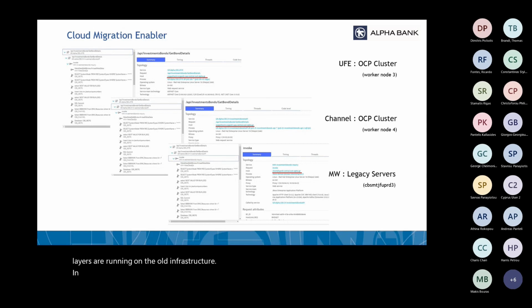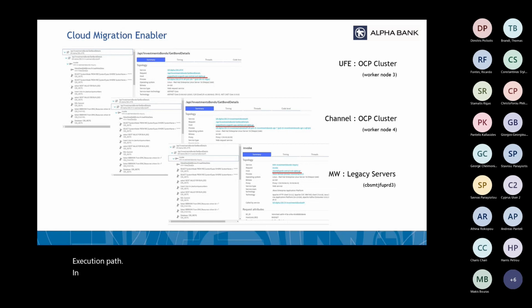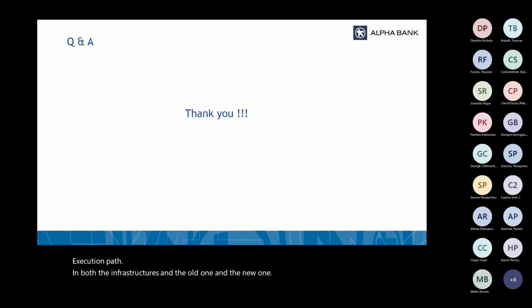In these slides, you can see a request execution through CBS layers that are running in the new cloud and the old cloud infrastructure. The front end and the channel layers are running in the OpenShift cluster, while the middleware layer is still running on the old VM servers. As you can see, we have a common view of the execution path in both infrastructures, the old one and the new one. That is from my side.